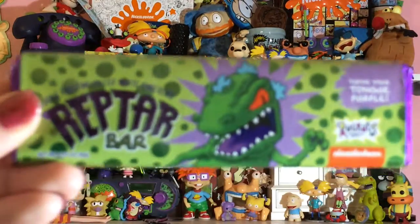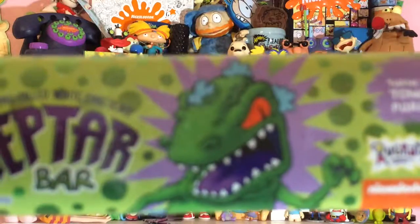So they are $2.99 as far as I know still. There's also another Reptar bar. It's white chocolate with purple frosting. So here it is. There it is. I'm gonna let the camera focus on it.